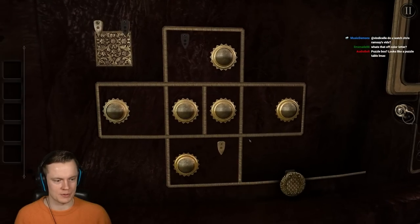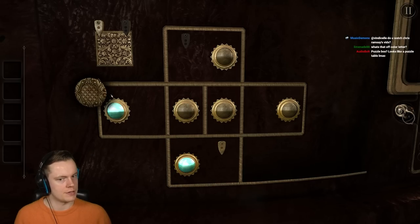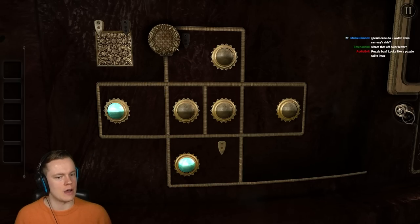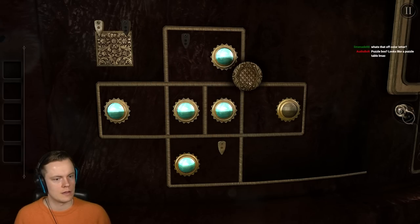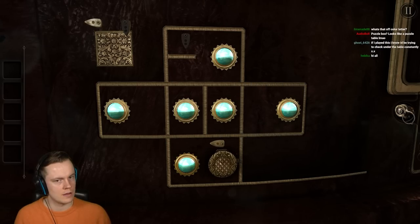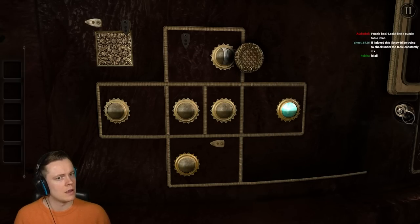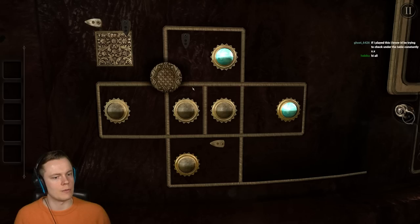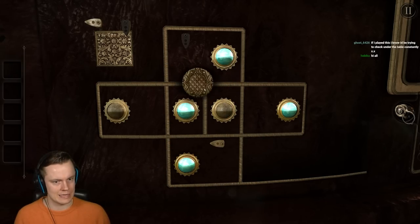The box looks like a puzzle table to me. I see. It's one of those where you can only go past every one of them once or something? I've done it. That's the first one. Now I gotta do the second one, which means I have to find a way to end on the other side. Like this.